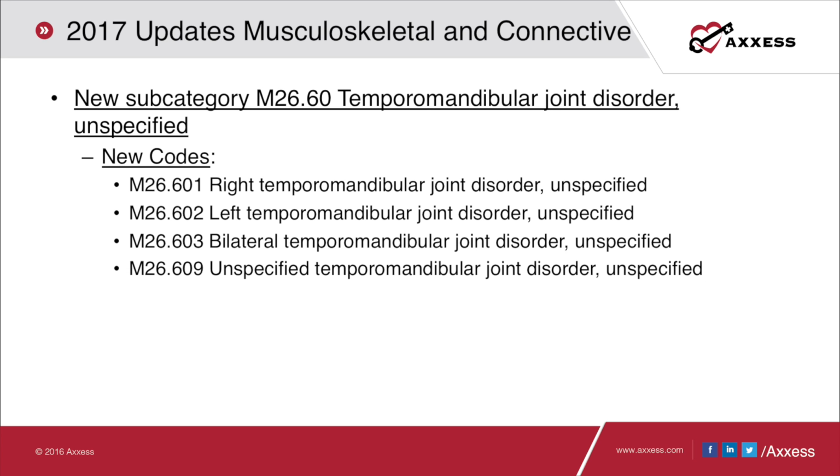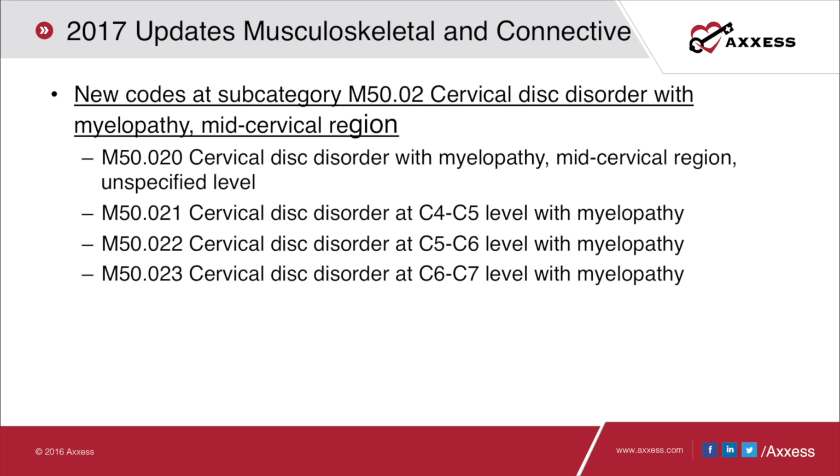We also have a new subcategory in this chapter, M26.60, for temporomandibular joint disorder unspecified. And you'll see the category is further broken down into new codes for right TMJ, left TMJ, bilateral TMJ, or unspecified. You have new codes at subcategory M50.02, cervical disc disorder with myelopathy, mid-cervical region. What they did, they took and broke that category out further so that you can see specifically what level you're talking about in the cervical disc disorder.